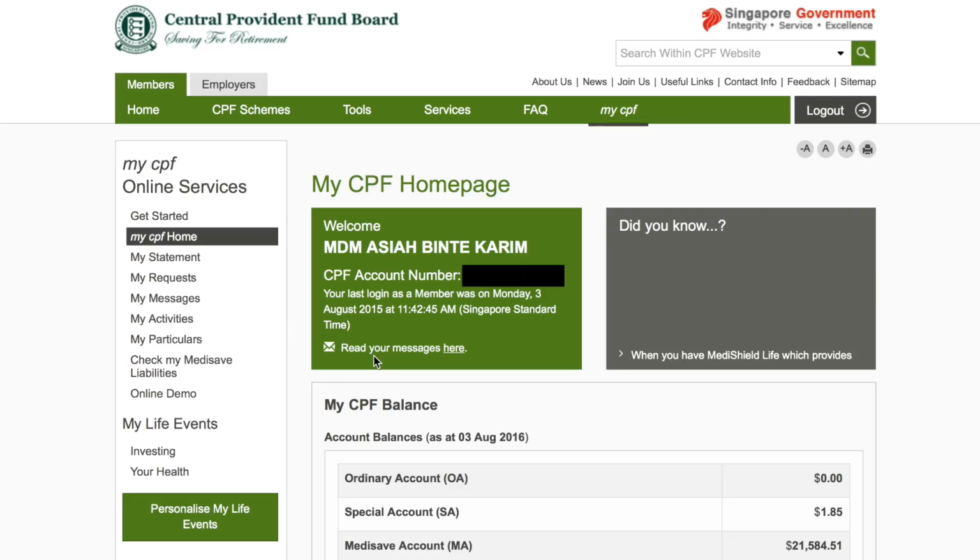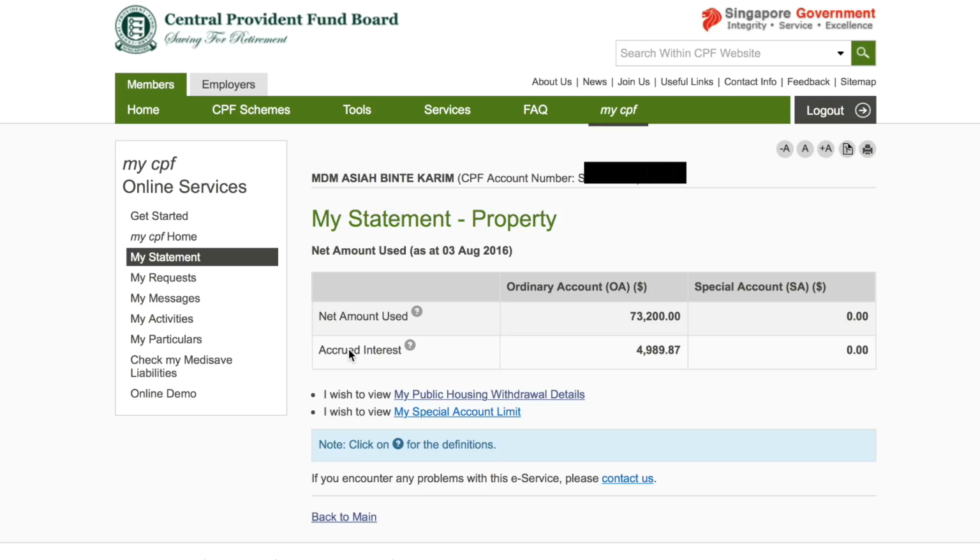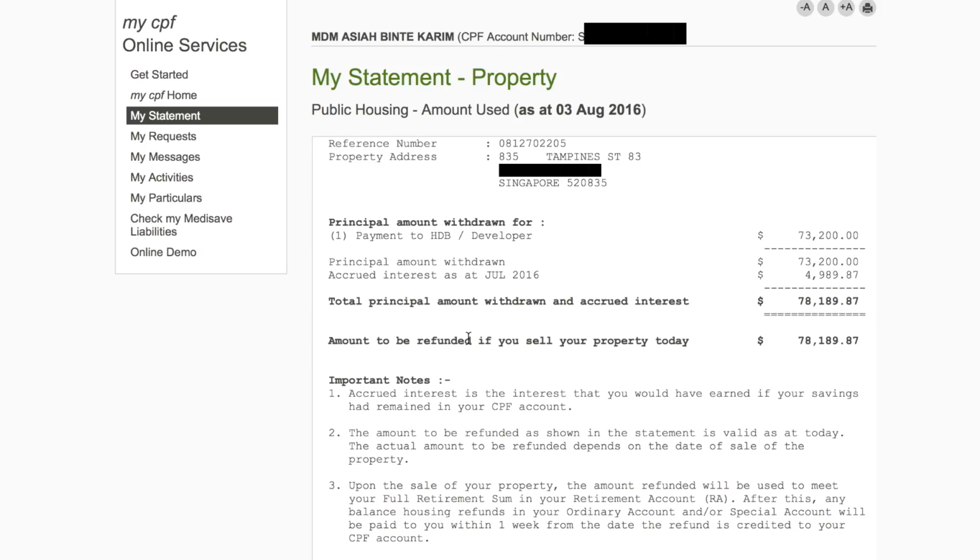Do you know how much CPF accrued interest you would have to pay back if you were to sell your flat today? You can log into your CPF page, click on My Statements, go to section C, click on Property, click on My Public Housing Withdrawal Details. Here, you can see the entire amount of your CPF usage for your housing, from the stamp duties to the legal fees, and you can see how much exactly is the accrued interest you would have to pay back into your CPF accounts if you were to sell your flat today.